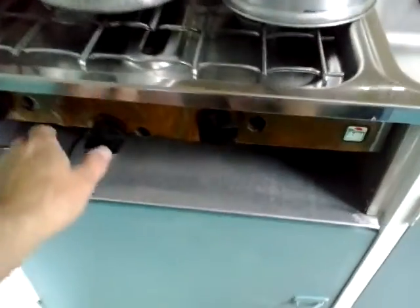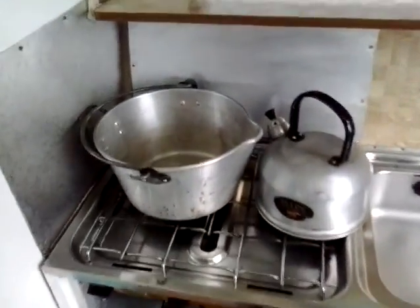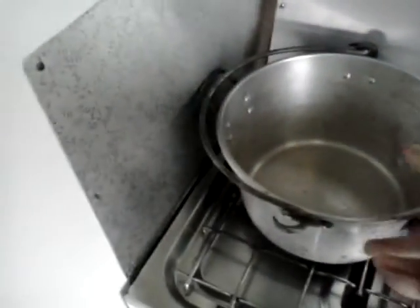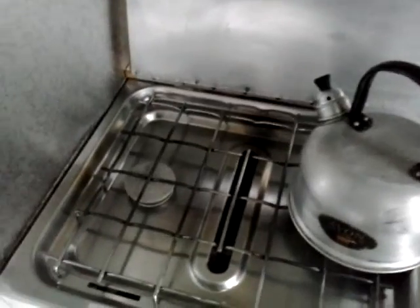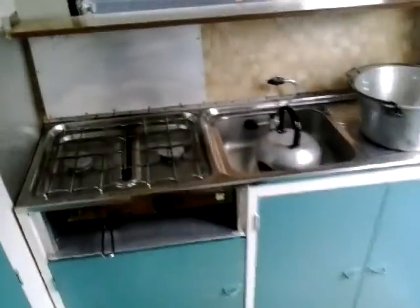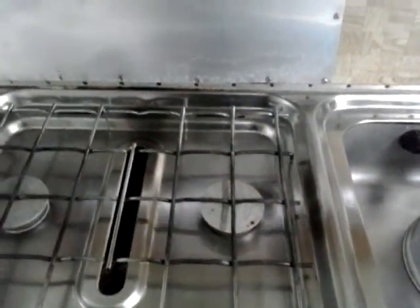The grill and the oven don't work. I don't know if there's any particular problem with that, but it might just be easy to sort out. This gas hob is perfectly fine. We use it all the time. So you've got a 2-ring gas hob, and you can do most basic cooking on that. I'll just show that to you.